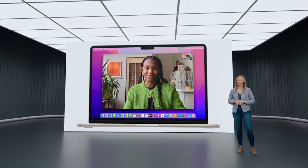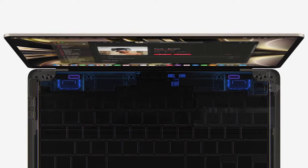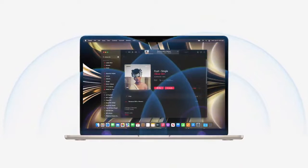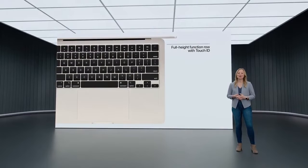Next up, audio. To fit inside such a thin design, the speakers and mics are completely integrated between the keyboard and display, all while delivering an even better audio experience. A three-mic array captures clean audio using advanced beamforming algorithms. And there's a four-speaker sound system that produces amazing stereo separation and vocal clarity. There's also support for immersive spatial audio for music and movies with Dolby Atmos. The Magic Keyboard features a full height function row with Touch ID. And of course, the new Air has a spacious, industry-leading Force Touch trackpad.